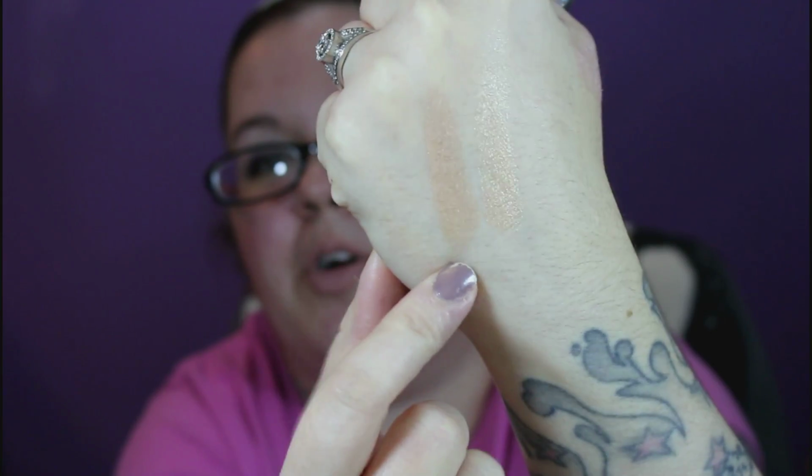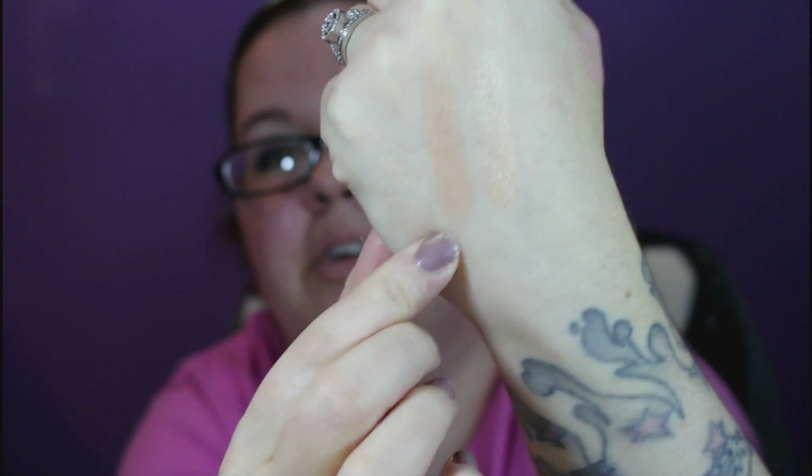Champagne Pop is a little more metallic and lighter, but they're pretty close. When I saw that, that's the first comparison I thought of, so I wanted to swatch them next to each other.